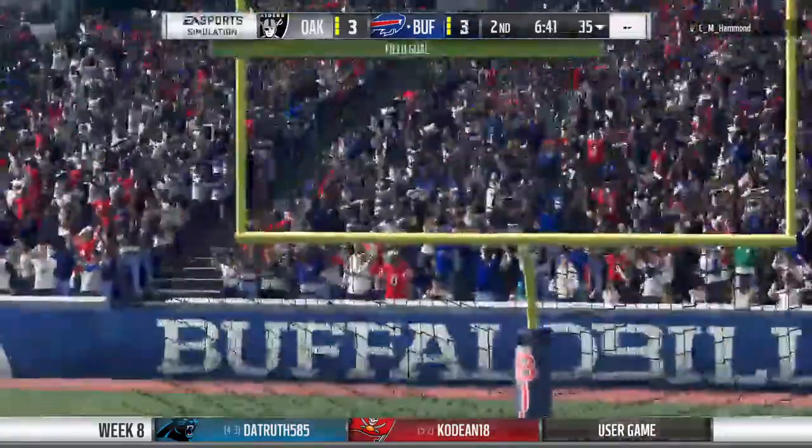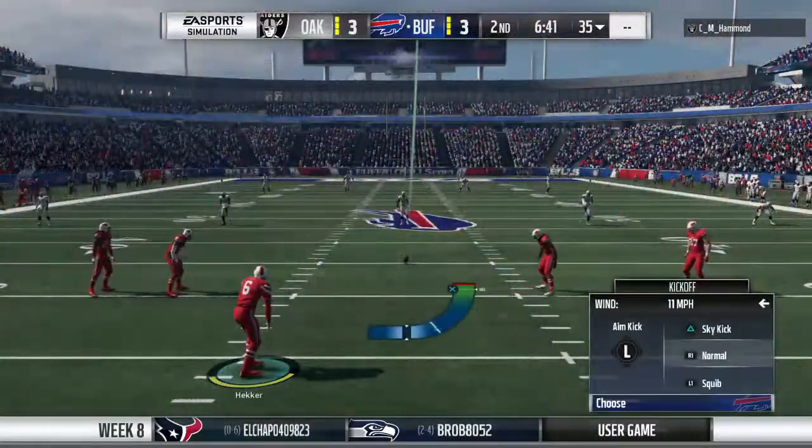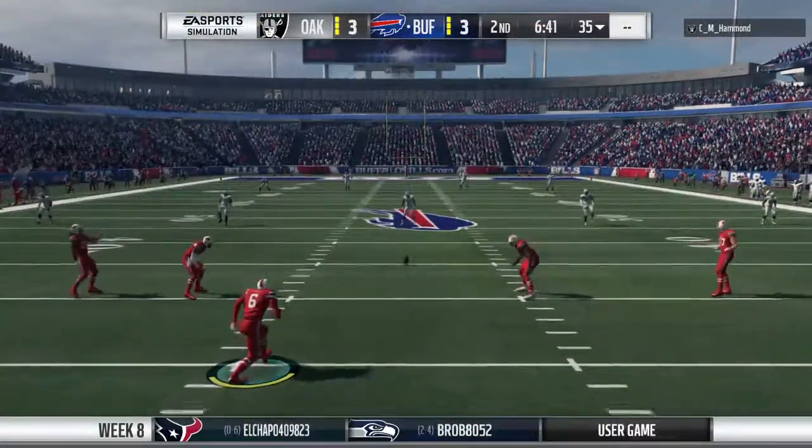And Zuerlein's kick is good. And the Bills are going to tie the game at 3. And Charles, they get the field goal. Took them a dozen plays, though.